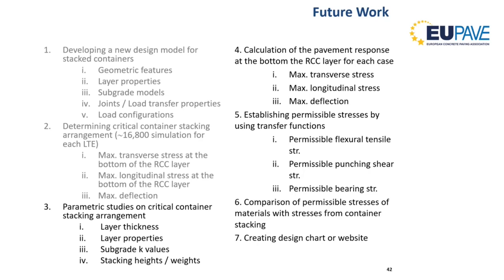In the fifth step, the transfer functions will be developed to determine the permissible stresses of the materials. The sixth step involves comparing the permissible stresses of the materials with the critical stresses caused by the container stacking. In the last step, the minimum pavement layer thickness that satisfies the strength criteria will be determined, and a design chart will be created based on the results.